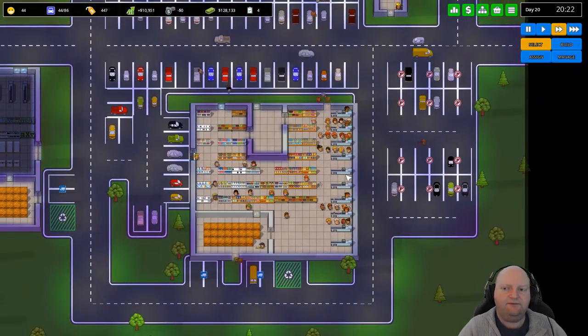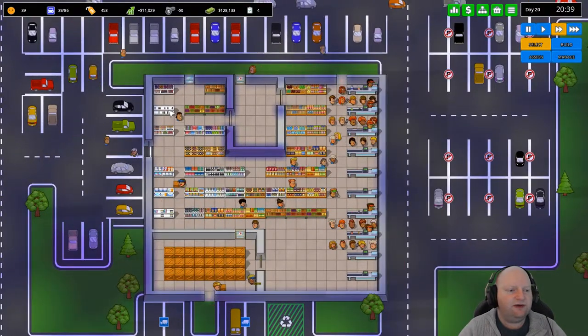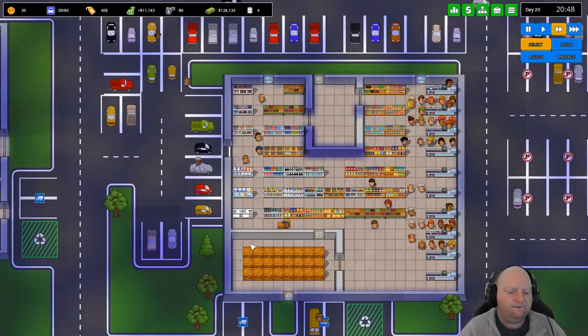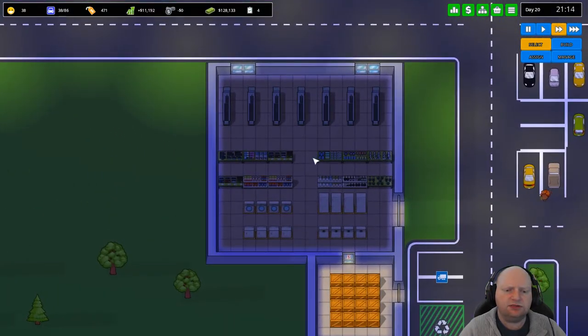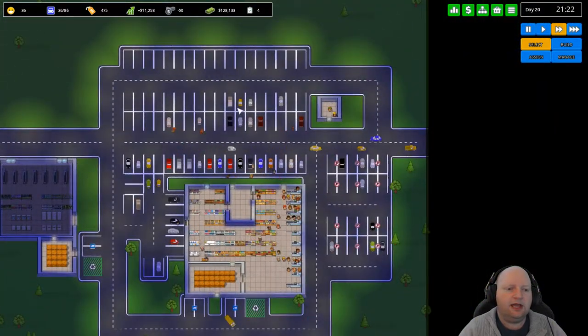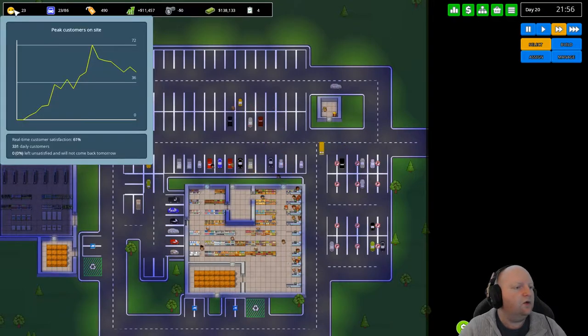We have our friendly people here all queuing up to buy their goods. And all the shelves apart from that one appear to be full. Oh, not that one as well. So they're doing the job. They're keeping up with stock, which is good to see. That shop over there is closed. Not red when it's closed, though. It's kind of weird. Car park capacity is not even risking maxing out. Although, 72 is the highest it reached. 86, so we've got loads of capacity. Ooh, people are happy and not happy at the same time. Ooh.